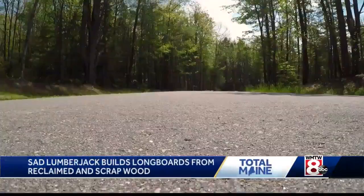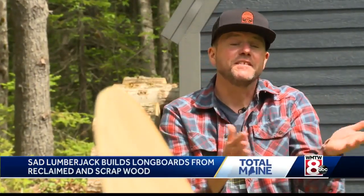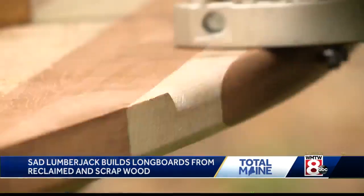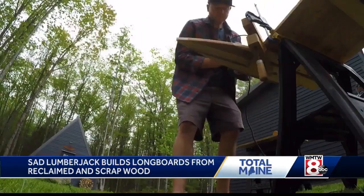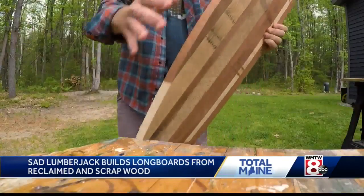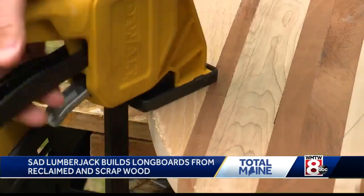Started this as a hobby. My best friend's wife has the first board I ever made. It's just made out of pieces of pallets. Years later, it's no longer just a hobby. But Billy Landenberger is still making his boards from pallets, or virtually any piece of old reclaimed wood he can get his hands on.